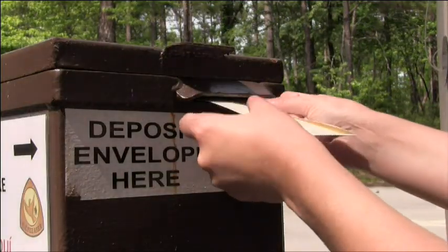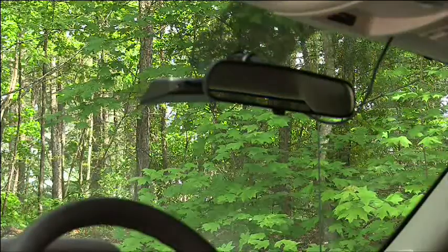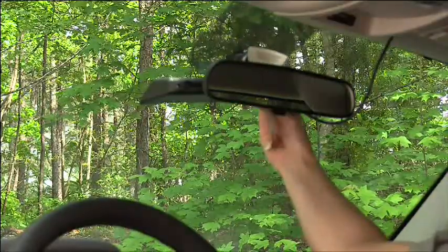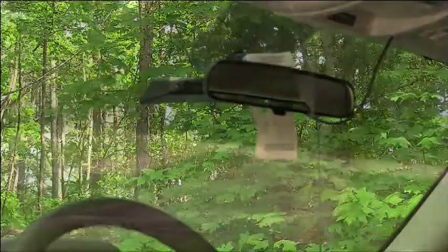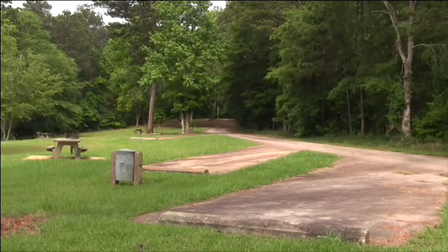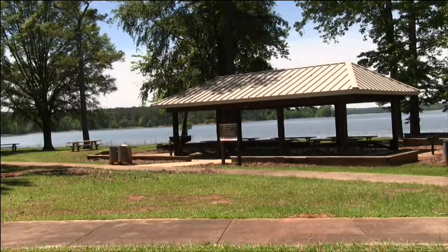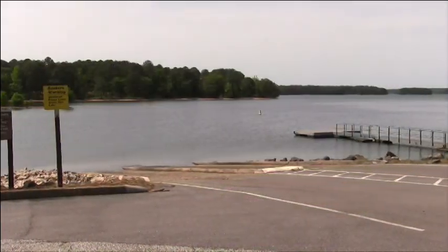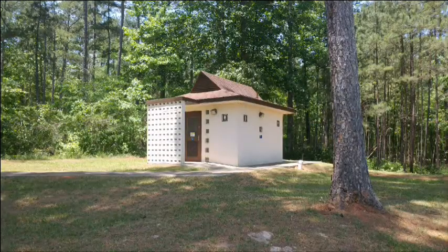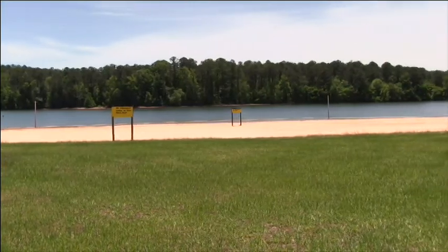Please submit payment into the envelope and deposit it back into the box. These passes you may hang on to for the duration of the day. If you need to leave the park temporarily, please do not remove your pass from your vehicle. Visitors coming into our recreation areas may encounter a variety of amenities, including picnic tables, reservable shelters with water and electricity, boat ramps, a courtesy dock, fishing piers, bathrooms, tennis courts, basketball courts, and of course, a large beach area.